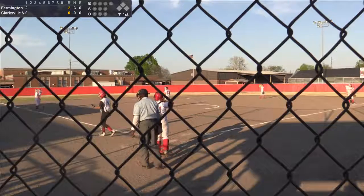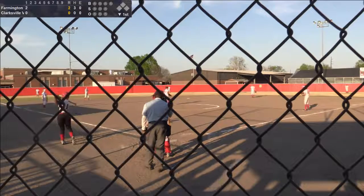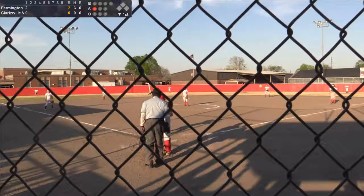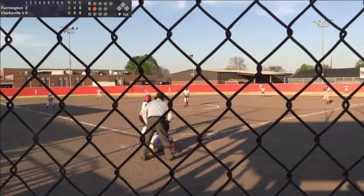Key leads off. They've had a lineup change as well. Key's going to lead off, the catcher for the Lady Panthers, probably one of the more athletic players on this team. She had a home run cut, but she chops it foul down the third baseline. Smith comes set. And here's the 0-1.